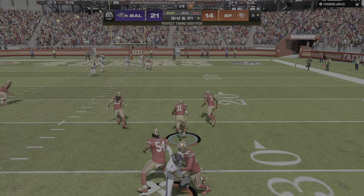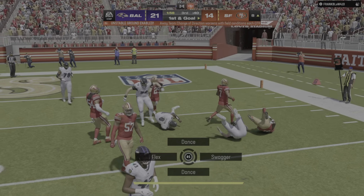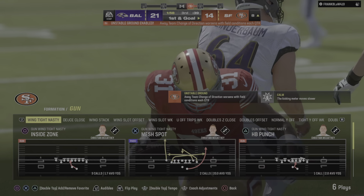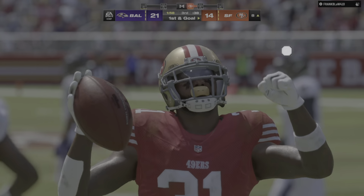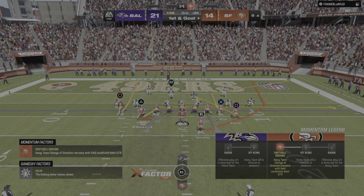Oh, the turnover fest continues. Here's another interception, picked off by Tashawn Gibson, and he will bring this down inside the 10 to the 8-yard line. They had him back deep, got the interception, and now they start inside the 10.